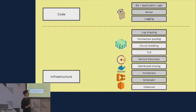Service discovery console works quite well. And then this one, some of you probably recognize, this is the Linkerd logo. So Linkerd is technically a service mesh, but you can think of it kind of like a proxy that sits next to all of your services, and all of your requests go through Linkerd on one end and pop out of Linkerd on the other end.